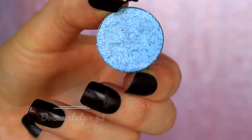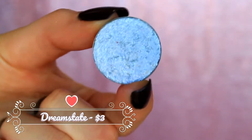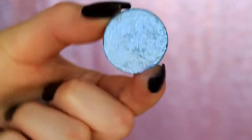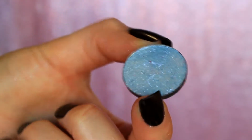All right, we've made it through the pinks. See, I bet you were expecting another pink, but I told you, we were done with the pinks. I'm true to my word here. This is the shade Dreamstate, and it retails for only $3, and I forgot to mention it, but Pretty in Pink is $3 as well. These prices are killing me in the best way possible, if that's even possible.